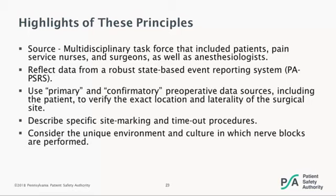Sure. So to highlight these principles, we obtained the process recommendations that were presented here through a multidisciplinary task force co-led by the Pennsylvania Society of Anesthesiologists and the Pennsylvania Patient Safety Authority. This task force included a representative voice from all members of the team, including patients, pain service nurses, surgeons, and anesthesiologists. The critical nucleus of what we were discussing and analyzing came from robust state-based data from the Pennsylvania Patient Safety Authority Patient Safety Reporting System, which gives us a clear indication of the significance of the problem and the ongoing importance of additional measures to try to improve block procedures.